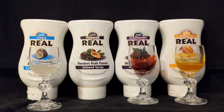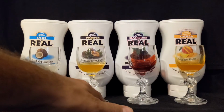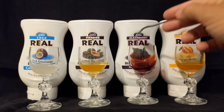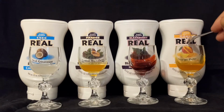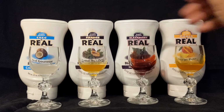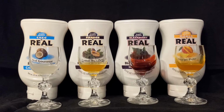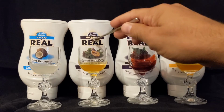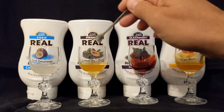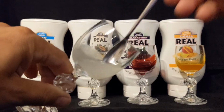Taste-wise, though, I don't know. It's not as passion fruit forward. I mean, the blackberry tastes exactly like blackberries. The mango tastes exactly like mango. The passion fruit, it's not as forward as these two. The passion fruit's kind of muted. And passion fruit itself really is a very strong taste. It's extremely sour as well, but it has a sweetness to it. This is extremely sweet, but that sourness factor, it's not really coming out as much as these two. Interesting.